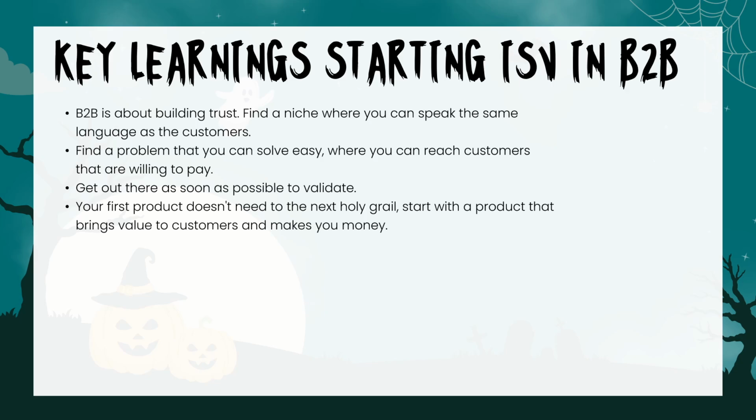And also, for us especially, your first product doesn't need to be the next holy grail. Just start with a product that brings value to customers and actually also makes you money. Of course, the first product you build isn't the most sexy product, isn't the most exciting product, it's a really small problem. But it's a solution, a product that people actually want, that brings value to people, and that makes us money. This is our first product, which is actually selling a lot more than I expected, and it's now enabling us to build new products, maybe better products, and solve bigger problems. So just find a problem you can solve, build a product for it, and of course try to sell it.